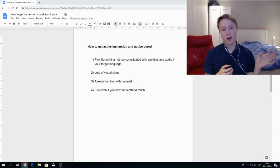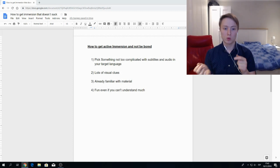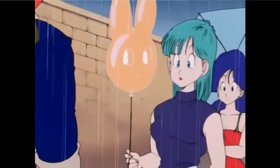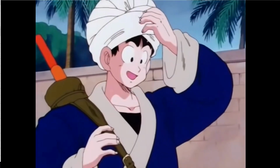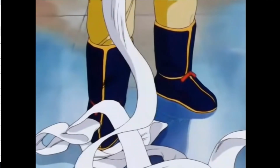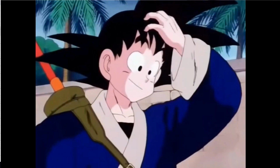So again, another thing you can do is, instead of putting on the English subtitles first, just find stuff in your target language that you've already seen and already digested in some form. For example, if you like video games, play video games you've previously played, watch movies you've previously watched. If you like Japanese anime, there's a lot that are quite simple: Dragon Ball, One Piece, Hajime no Ippo, stuff like that. And if you've already watched it, watch it again in the Spanish dub, because you already know the context. It's quite simple and you can get what's going on.